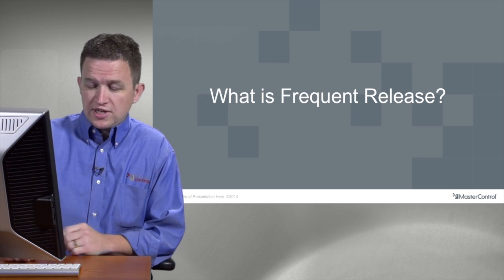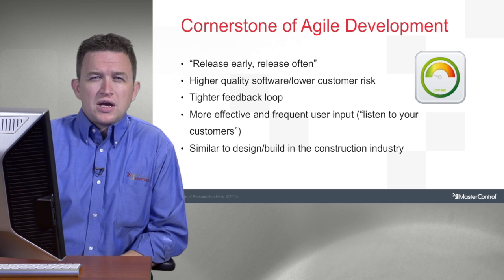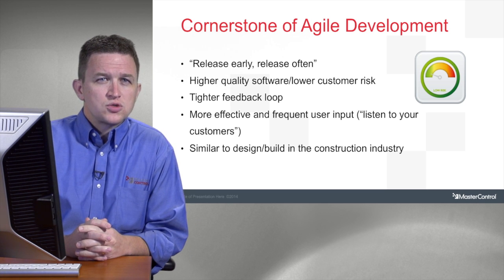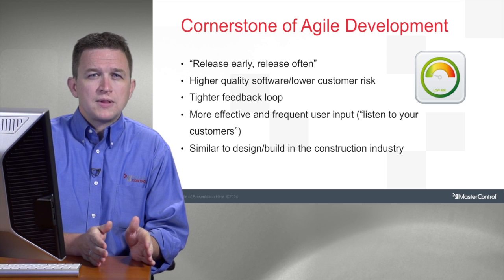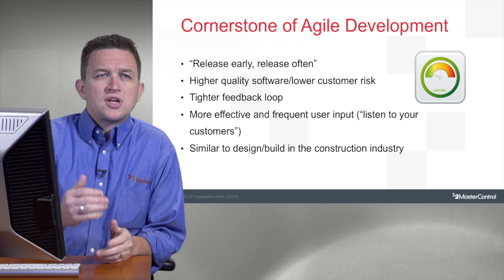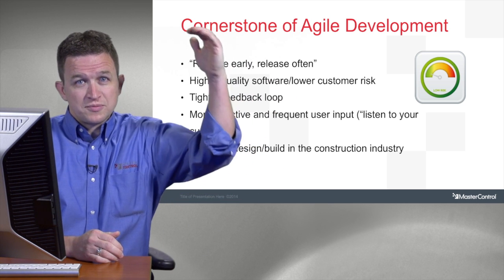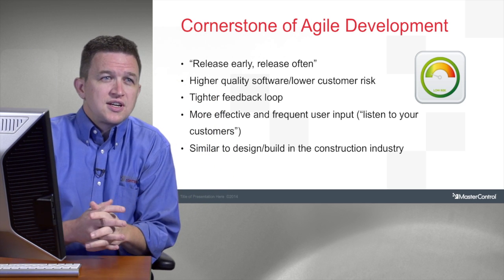So what is frequent release? Well, frequent release is a cornerstone of Agile development methodology. For those who don't know, there's two main camps of methodologies with software development. The first and the oldest is waterfall, and that's where we would specify what the software is going to do ahead of time, spend a long time developing it, then testing it, then release it. Those software releases can take anywhere from 18 months to 3, 4, 5 years. And it very much resembles a waterfall. You have code that comes down, and then it's developed, and it comes down to test, and then they test it, and it finally is released to the customers.